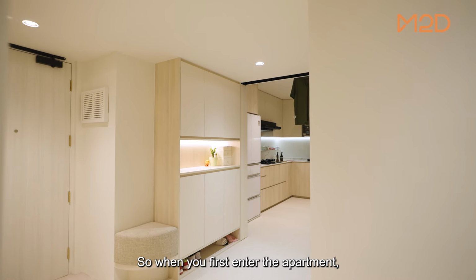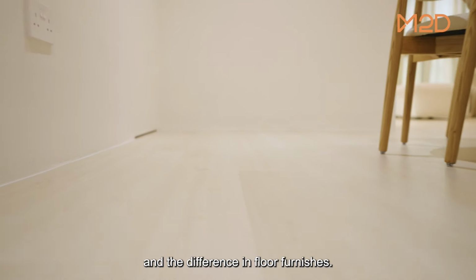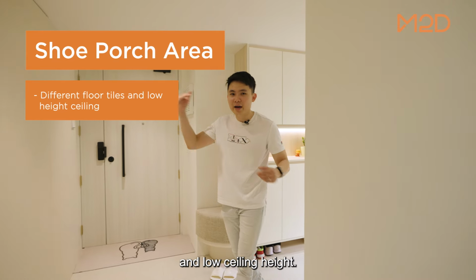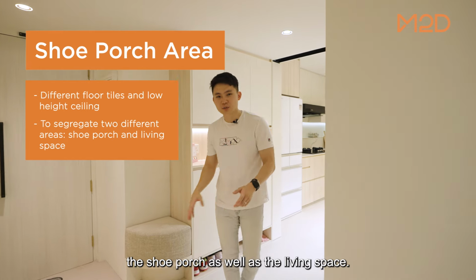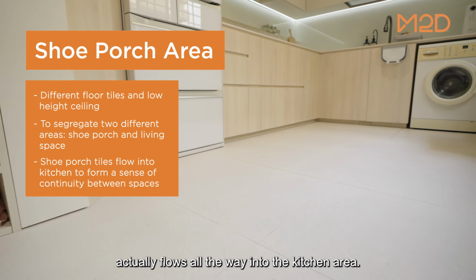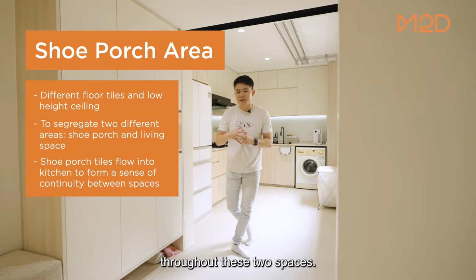So when you first enter the apartment, the two things you probably notice is the difference in ceiling height and the difference in floor finishes. What we did here is we actually create a shoe porch area with different floor tiles and lower height. So this is to actually segregate two different areas, the shoe porch as well as the living space. But another thing you probably notice is that shoe porch tile actually flows all the way into the kitchen area. This is just to create a sense of continuity throughout these two spaces.